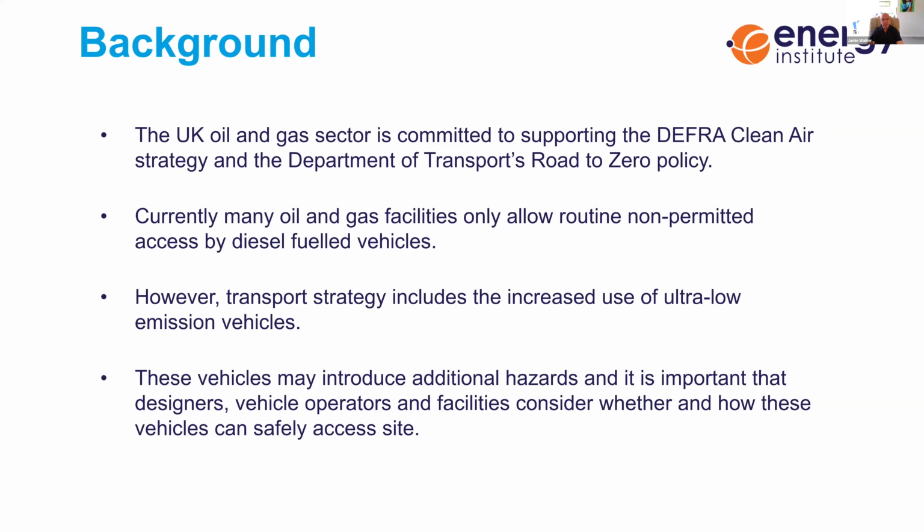But the UK oil and gas sector is now committed to supporting the DEFRA Clean Air strategy and the Department of Transport's Road to Zero policy. As I mentioned before, we previously allowed routine non-permitted access by diesel fuel vehicles, but the transport strategy now includes the increased use of ultra-low emission vehicles. And these vehicles, as well as the tailpipe hazards and all of that kind of stuff that we mentioned previously, may introduce additional hazards. And it's really important that designers of the vehicles, the vehicle operators, and also the facilities themselves consider whether and how these vehicles can safely access site.